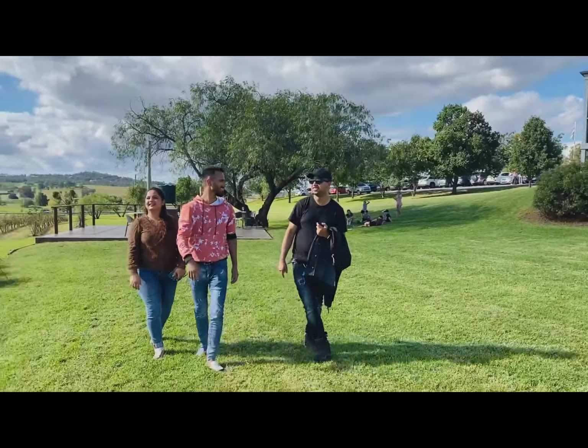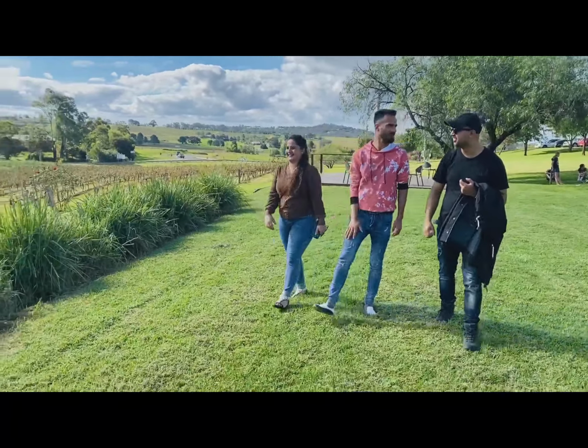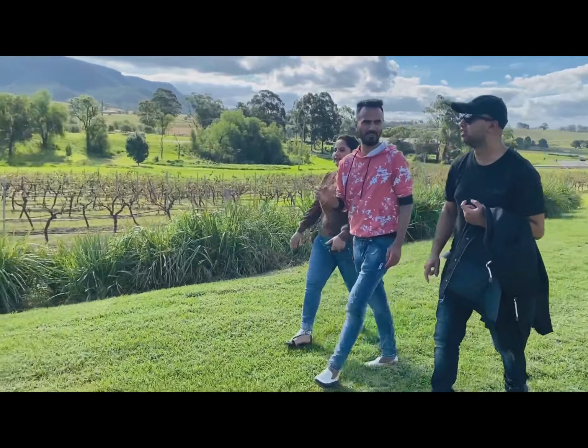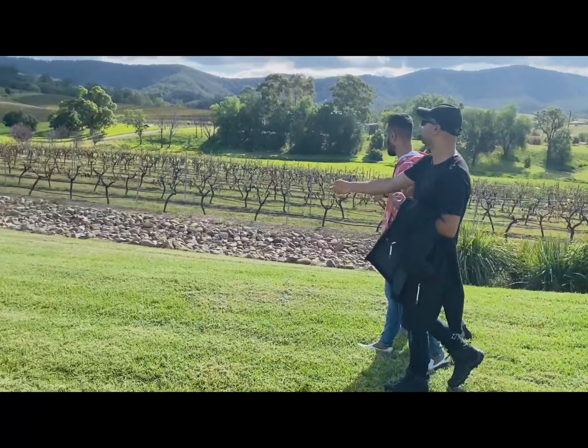Hiking is what I love while traveling. The vineyard around the valley looks so attractive that we did not want to miss the beauty of the valley. We hiked around 30 minutes into the vineyard and it was really fun and exciting.